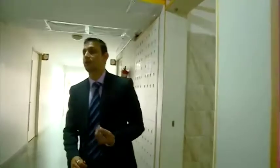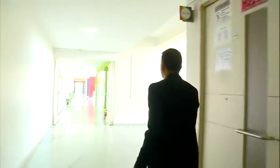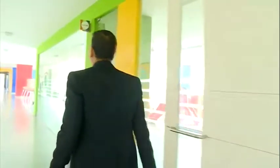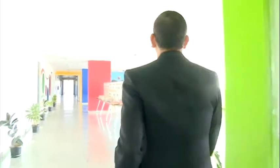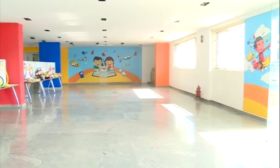And now we are moving ahead towards the small assembly area. We have two wings in the school building, north wing and south wing. These are the stairs which go up to the first floor. We have seen this small play area. This is a small assembly area for the pre-primary block. Here, we assemble the children in the morning for the assembly.